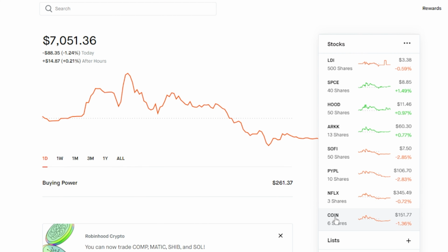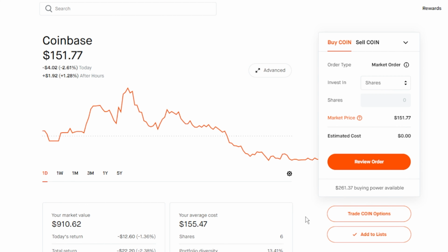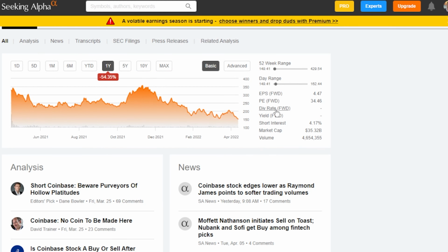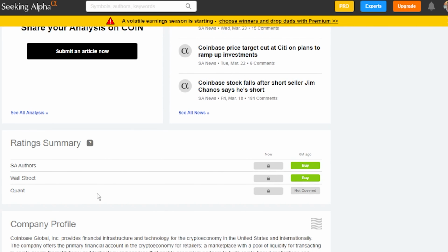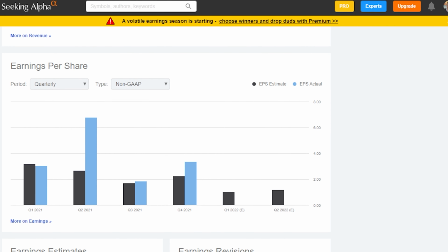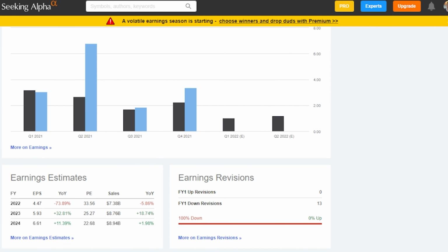Again, no worries when it comes to the short term; it depends on how it plays out long term. And with Coinbase, I ended up buying 6 shares at an average price of $155.47, and I'm down about 2.38%. This one is definitely a little more risky. Obviously, you can see it's gone up, down, up. The earnings per share is 4.47, the PE ratio is 34.46. You can see a lot of potential in where it can go. They've been doing a pretty solid job with their earnings per share as well.